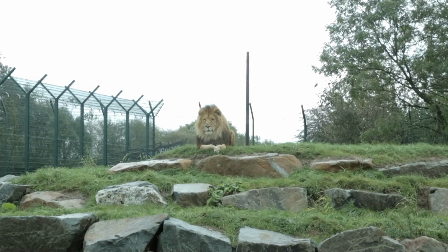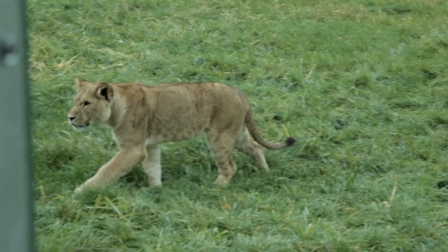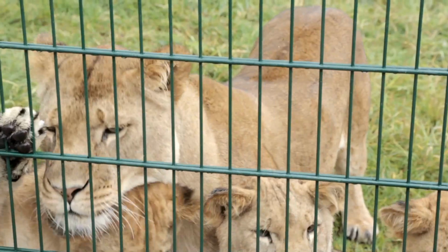So we have a pride of 6 lions and Hugo's our male and he's dad. And then we have Luna, who's our adult female and she's mum. And then our cubs are Sola, Zara, Alika and Eberly. And they're all female and they're 1 year old now.